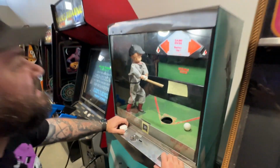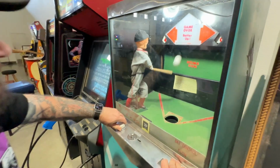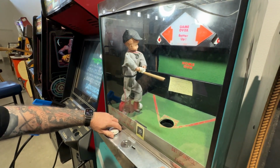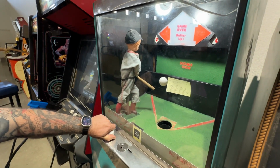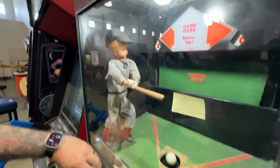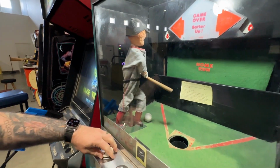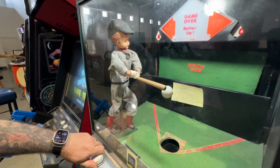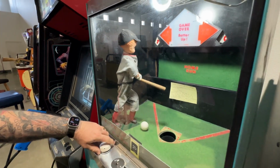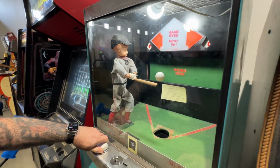This is amazing. It's the best game of the year. You only get nine swings and you've already had three. It's four. I like that it's like a baby doll. It's the scariest baseball player I've ever seen. Look at this little glove. Oh, that was a home run. I'm hitting the back wall. That was a home run. Yeah. Of course you'd be good at this.